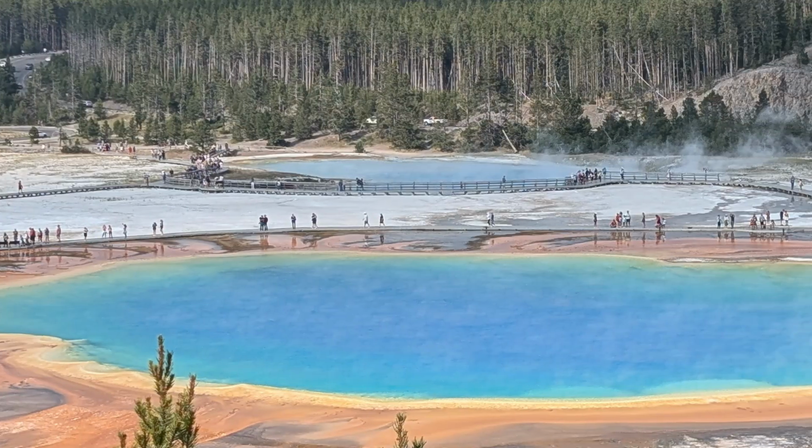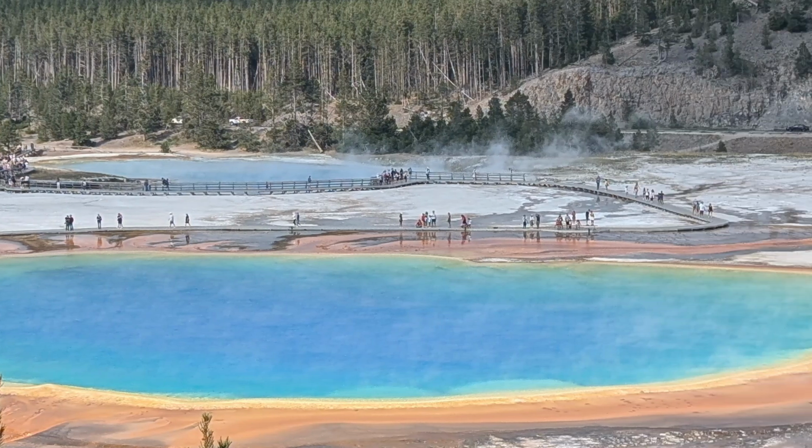On Tuesday, we worked most of the day, but then we met up with my parents again, and we started to hike Fairy Falls. If you're not familiar with that, one of the things you might be familiar with is the Grand Prismatic Basin. It's basically the number one or number two top thing to do in Yellowstone. It kind of battles with Old Faithful for that honor.